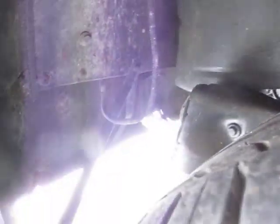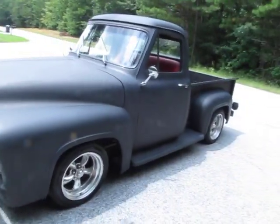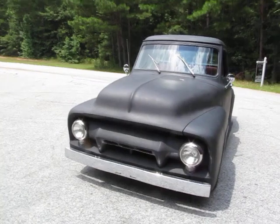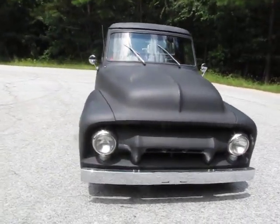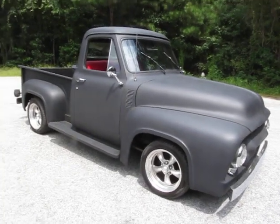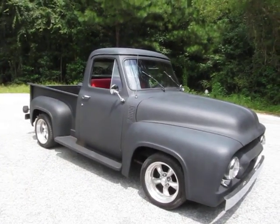Well, there you have it. This is my personal 1954 Ford F-100. And it's 97 degrees here in Atlanta and I am boiling. So I survived this video. Give us a call, Peachtree Classic Cars.